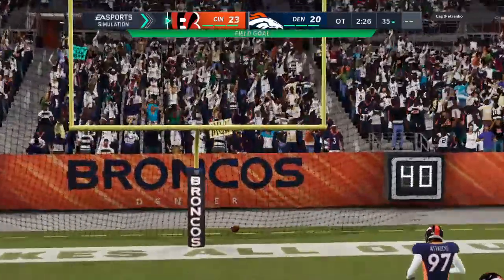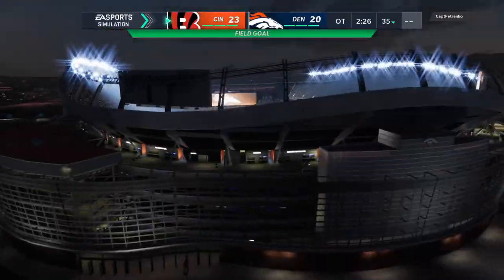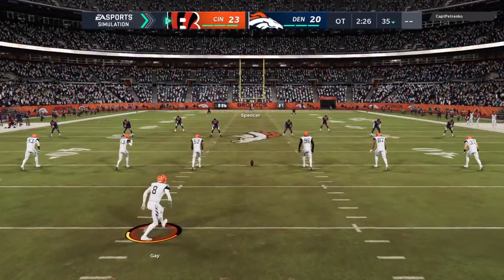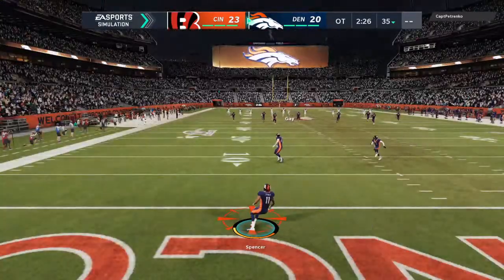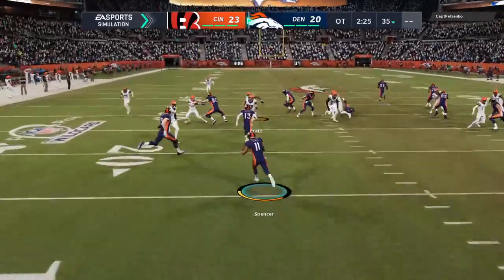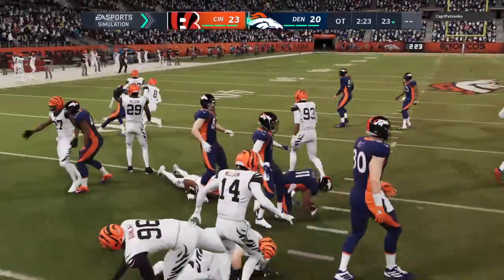And Gay knocks this one through. And the Bengals are on the board first here. It's 3-0. So it's another field goal here. He may need to ice his leg after this one. That's now 5 field goals converted in this game alone. Yeah, get the trainer. They're going to need this guy. And they've needed every single one of the field goals he's made, too. If they're going to get out of here with a win, I say he gets a game ball.